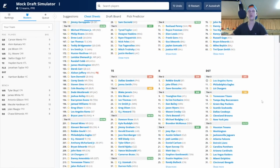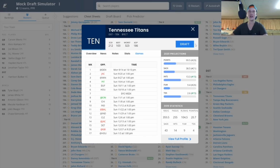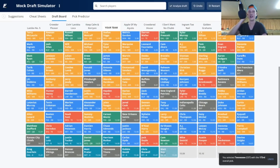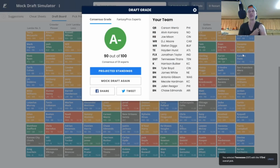So what you want to do week 1, scavenge for a defense that's playing an opponent that you think might struggle week 1. The Chargers I like a lot against Joe Burrow week 1, but I do have Mixon. I do have Tyler Boyd, so I'm not trying to start my defense against those guys. So I think I'm going to go with the Titans here, going up against the Denver Broncos, but I also kind of like the other team, the Broncos, going up against the Tennessee Titans. So I think those could be both good starts in that game.